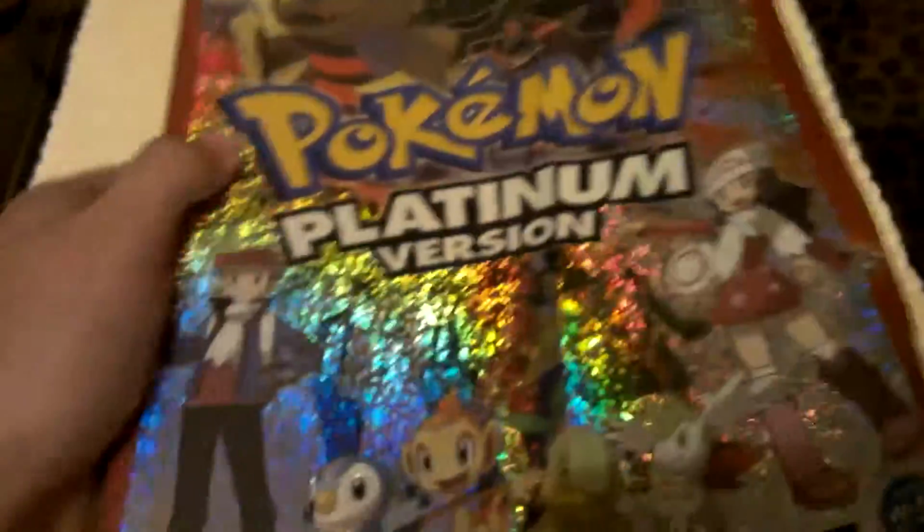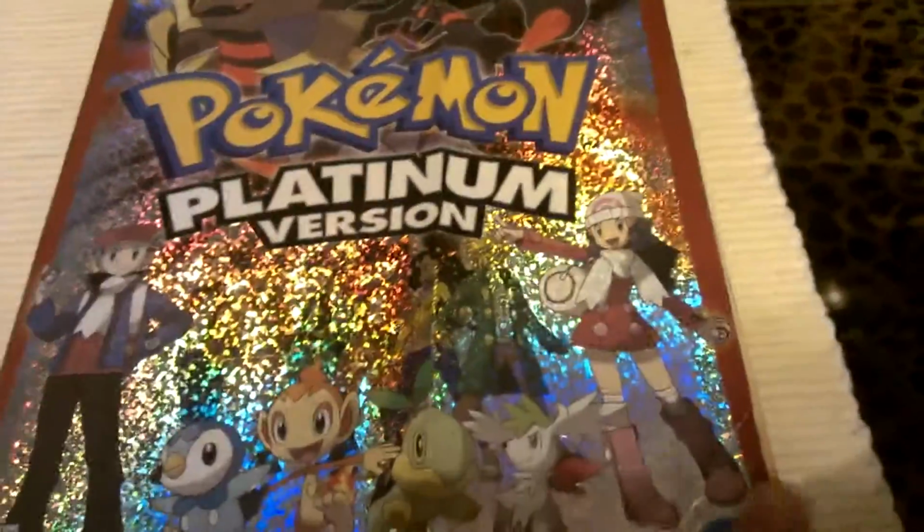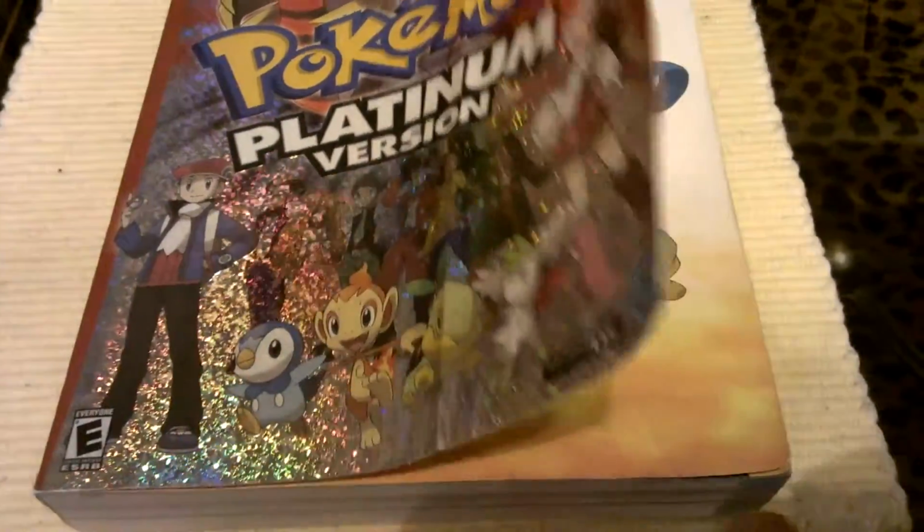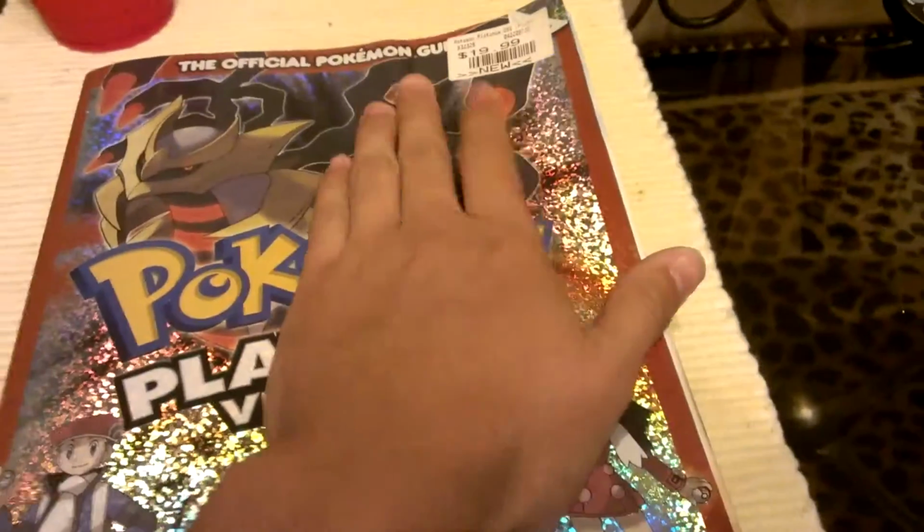Let's go into the thrift store stuff. This is the last place I went for the day. First thing I found was a Pokemon Platinum version full manual, the official Pokemon game guide. This one's cool. It's for the Nintendo DS, obviously.